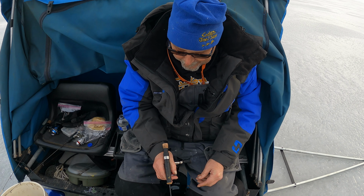Ooh, he's hooked bad. Look at that bad boy. 12 and a half, end of January. Nice crappie catching. He hammered it. Back down he goes, hopefully. Sweet. That was nice.